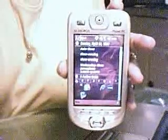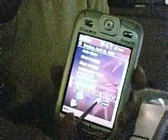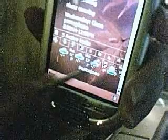Now this one, I'll show you the screen. I've got SBP Pocket Plus on there, so it gives me this lovely little tabbed interface. I'll use the stylus here. Of course, this thing has the touch screen. Can't have a pocket PC without it. I've got SBP weather here, so it gives me the weather. See, and I can refresh that whenever I like.